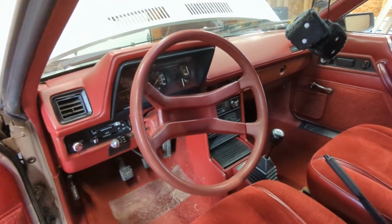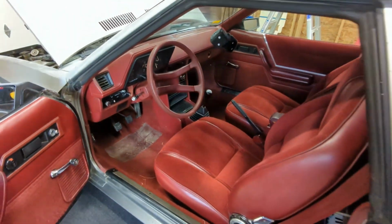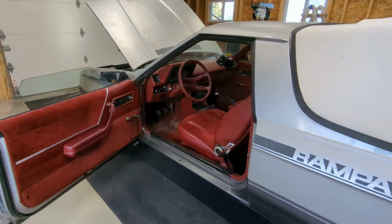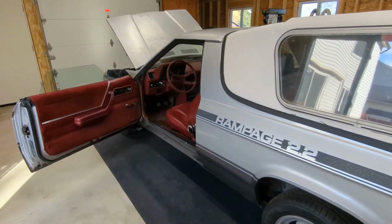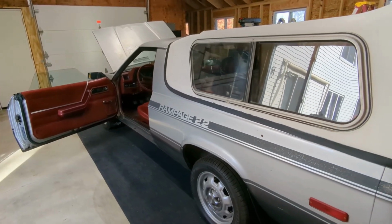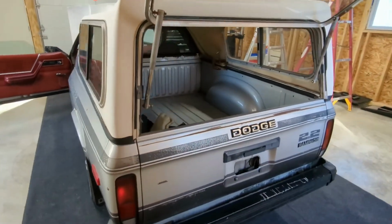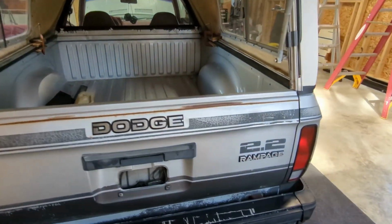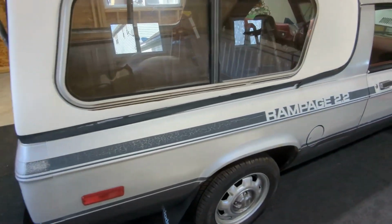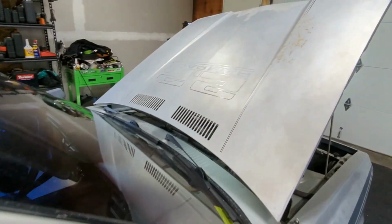So let's take a look at what made the Rampage a truck. They really wanted you to know that this had the 2.2 liter engine. It is written all over the vehicle. 2.2.